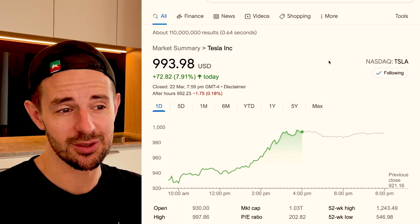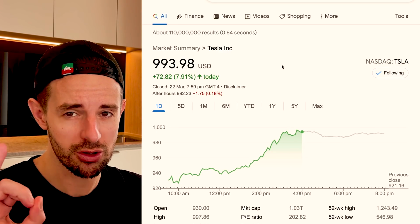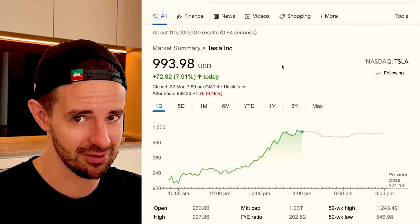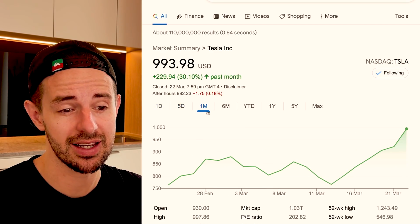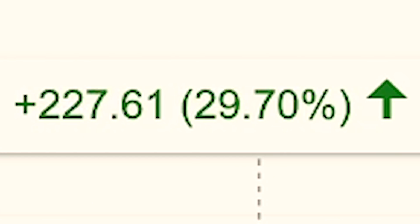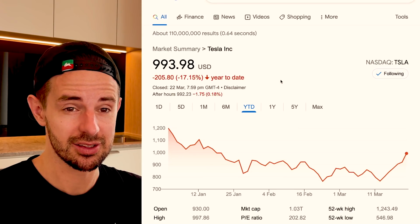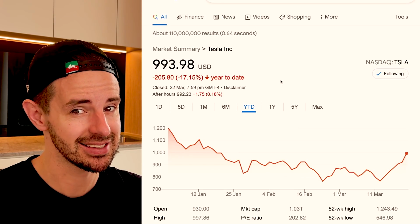First up, Tesla stock heading to the moon today, up over $70 per share, almost $1,000 per share once again. To put things in context here, Tesla stock is up almost 23% in the last 5 trading days. Over the last month, very volatile, but since bottoming quite recently, Tesla is up 30%. Still, year to date, Tesla stock is down almost 20%. In my opinion, we've got a long way to go and the party is just getting started.